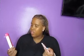Oh, and it cares. It's plant enriched and lip hydrating. So, yeah, I think it's like a lip moisturizer. So, I will be trying this out.